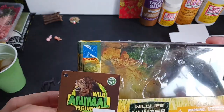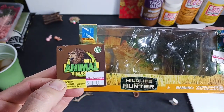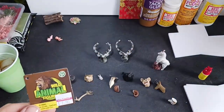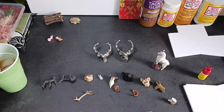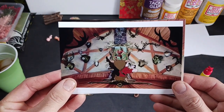But if you want to see the types of animals, the brand, these are two different brands. I guess that's the maker there. They were pretty easy to cut. Some of these were hollow. Some of them were a solid vinyl or rubber or whatever. But here is the picture of what his tavern looks like.